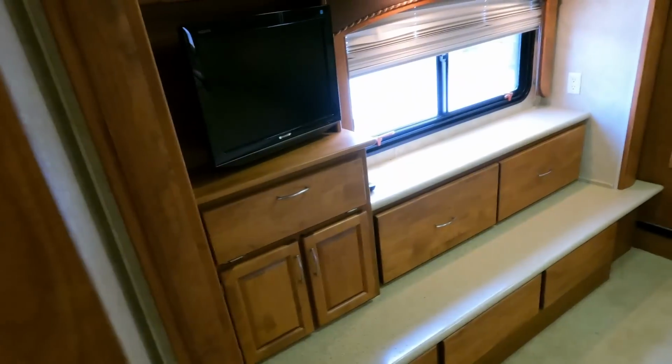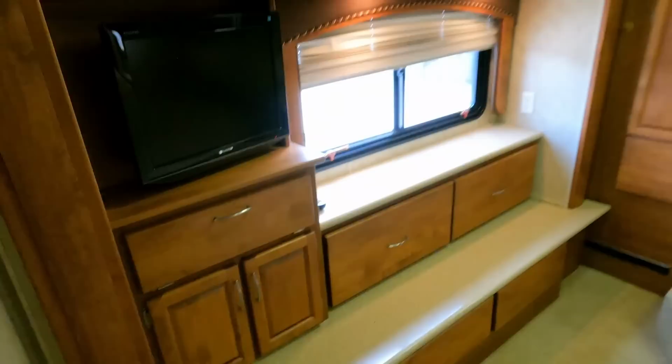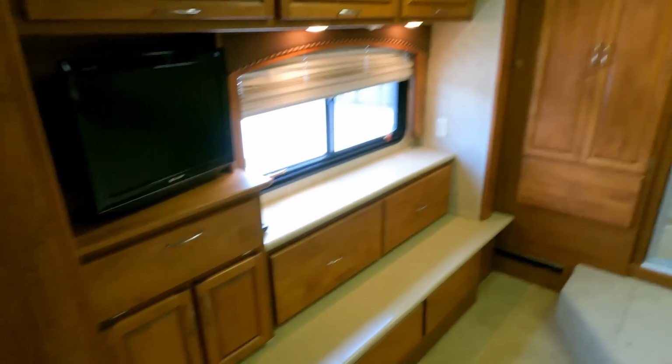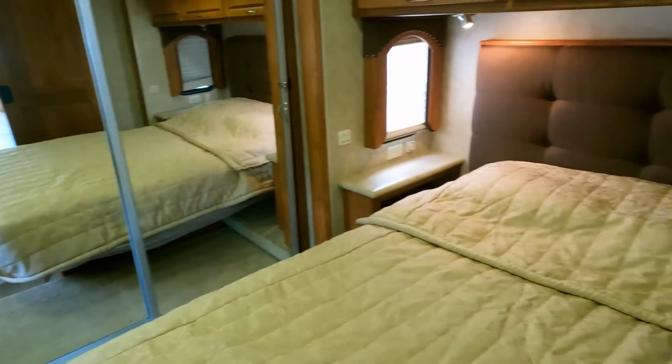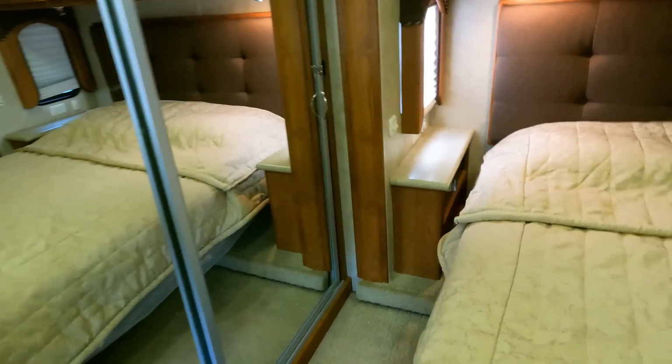Man, I love these Monacos. I just don't get to shoot these anymore because they're harder and harder to find. People hang on to these, guys, because these are built a lot higher quality than what they are today. And this is actually incredible. Like I said, where else are you going to find a motorhome like this for under 100 grand? And this kind of quality with this kind of condition.